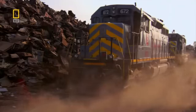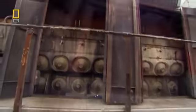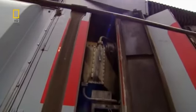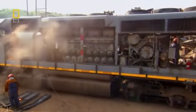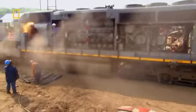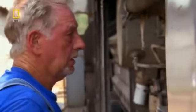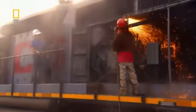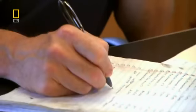But under 672's shell, there's even more potential for profit. Her engine and generator could fetch over $250,000. That's if Rich and his team can get to them. But so far, the strip down is on track. It's the first stage of the locomotive cut down. Rich Dawson and Billy Toloco must remove 672's shell to expose her internal workings. The temperature is approaching 35 degrees. But so far, Billy's enjoying himself. "You know, I love it, and I enjoy the weather. I just love it to death."